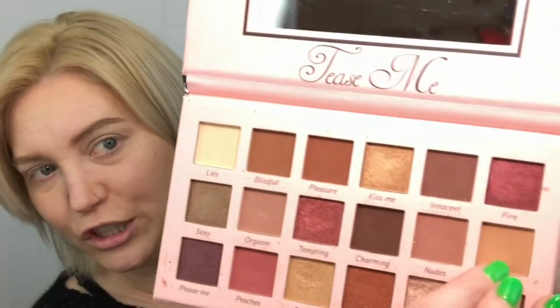We are gonna start with Seduce Me. We're going to use that as a transition shade. So I don't know if you can tell, but I can tell that I got my lighting. Yay! I was so excited.